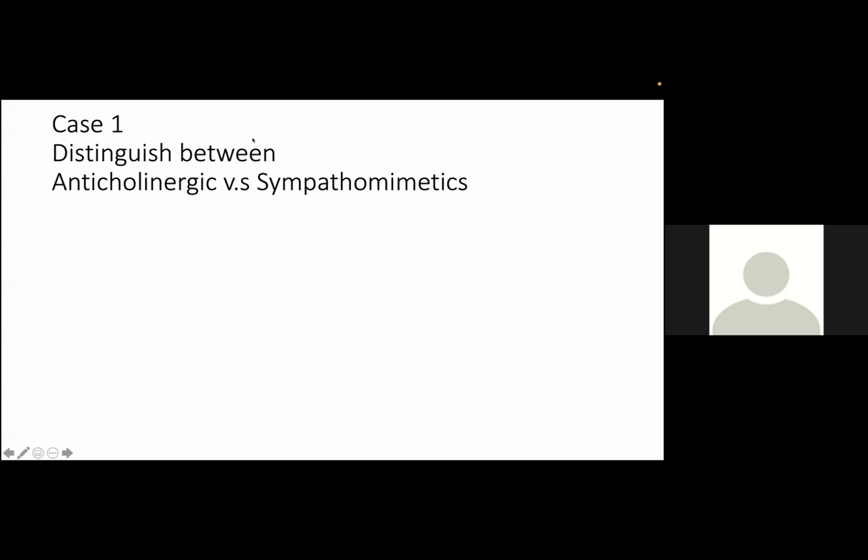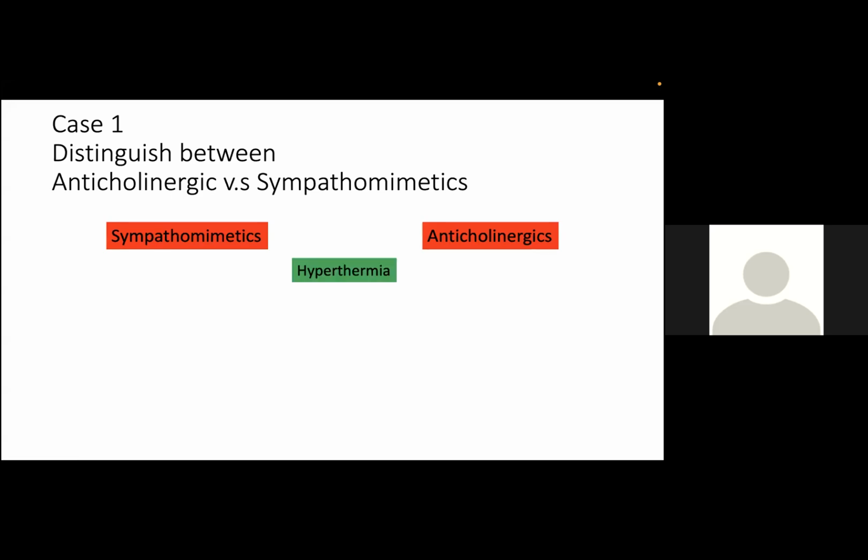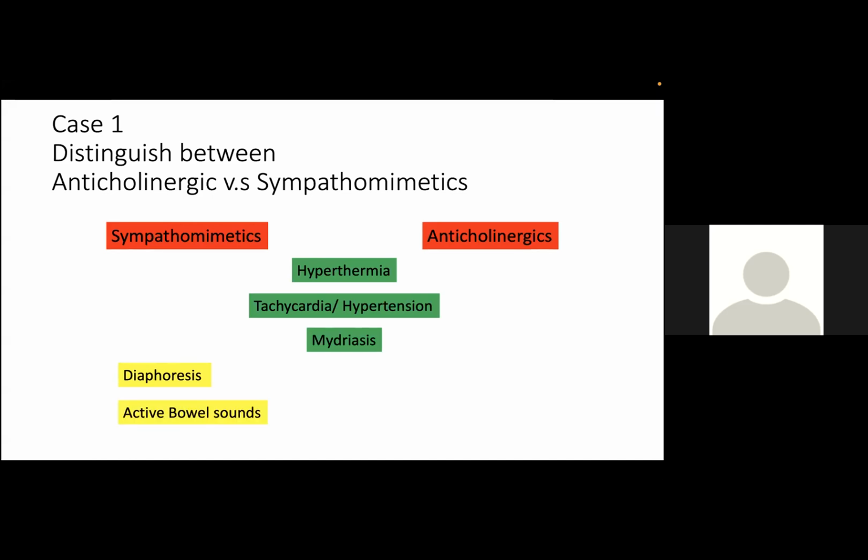Diaphoresis, skin, okay. So let us sort it out, sympathomimetic versus anticholinergic. Both of them increase the body temperature. Both cause tachycardia, like what happened to the patient, and hypertension. Both cause mydriasis, dilated pupils. But sympathomimetic causes more diaphoresis and active bowel sounds. So is our case sympathomimetic or anticholinergic?